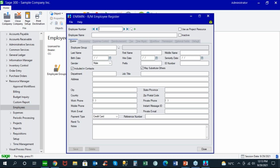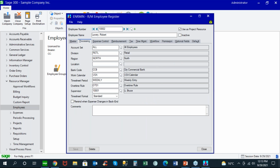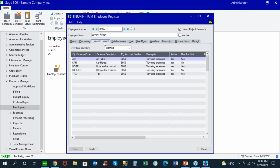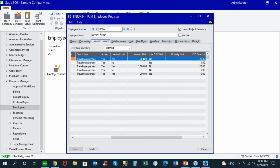In order to do that, we have to set up our employees within the system, and we have some basic information about who the employee is, the division, the department that they're working for here on the processing page, who their supervisor is, which generally will be their direct report. And then for expense purposes, we have an expense control page where we can list out the expense codes that are recorded on the expense reports, the GL distribution, and the limits that we talked about.